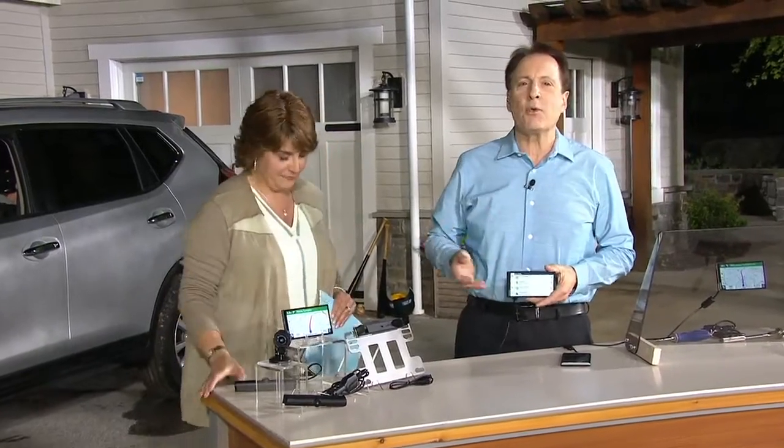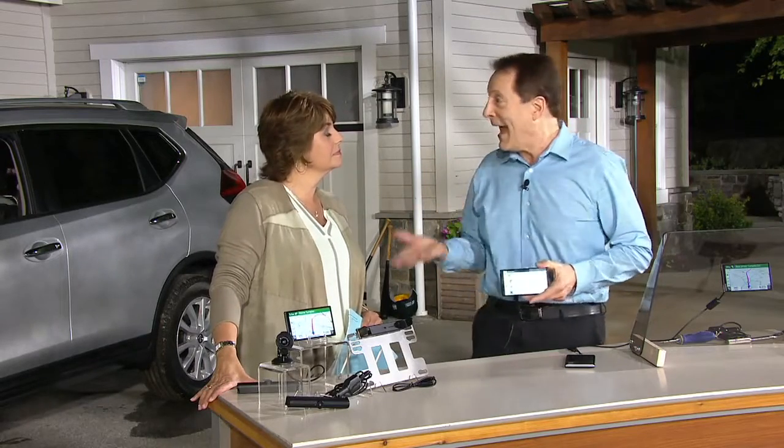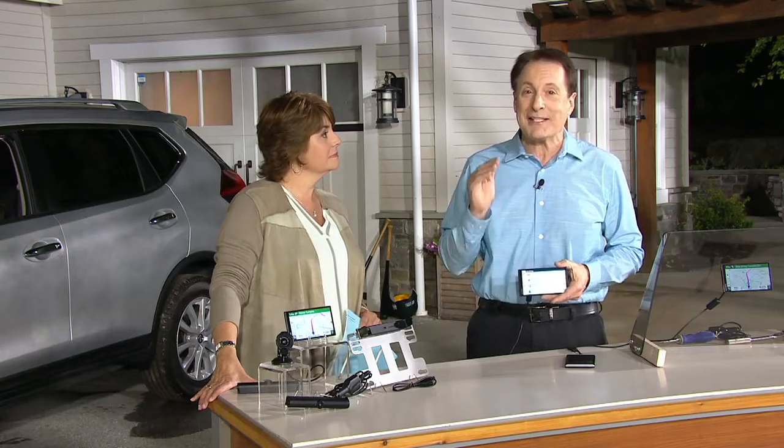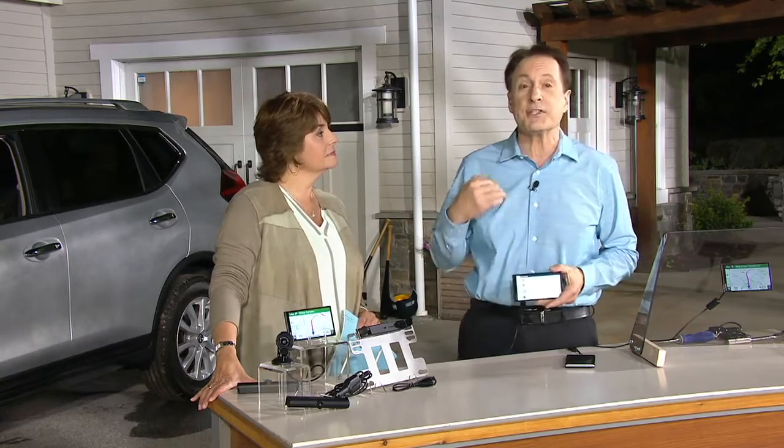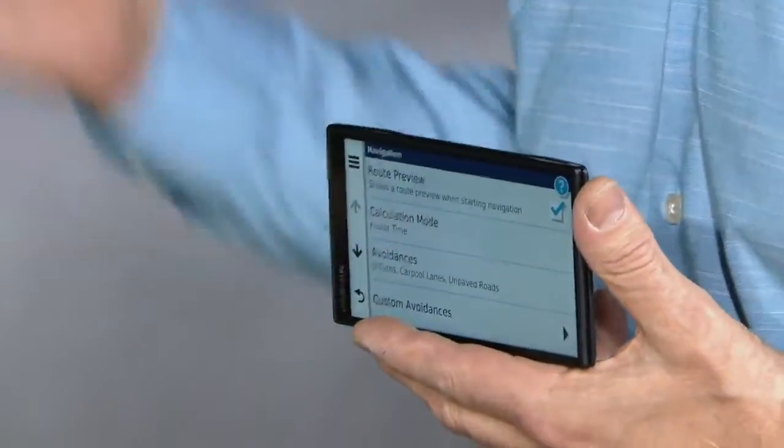Yeah, I think it's more relevant than ever, and I will tell you this, there are times when people say, oh, I don't need one of those anymore. I go by my phone. Well, let me tell you something. There are so many things that GPS does in a superior manner that it makes me wonder why people think that. Probably because they're unaware of all the ways GPS can work and serve you. Let's go down the list a little bit. Okay, great.